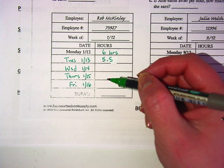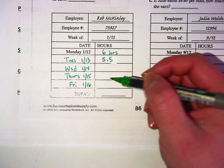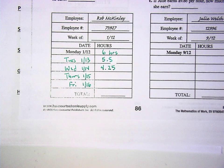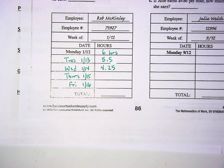How about Wednesday? 4 and a quarter. What should I write for that one then? 4.25. Hey, what if you didn't know that a quarter was 0.25? What could you do on a calculator to figure that out? Divide 1 divided by 4. Probably going to want a calculator in just a second here. Go ahead and get one.